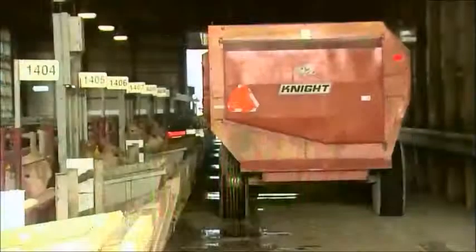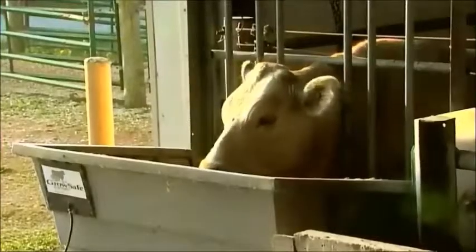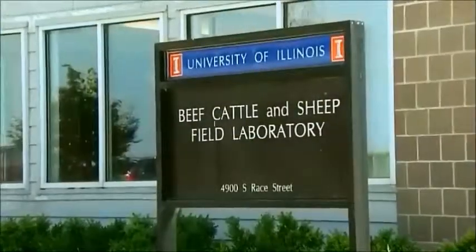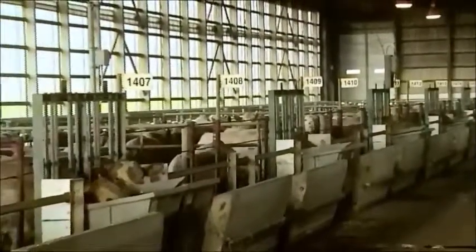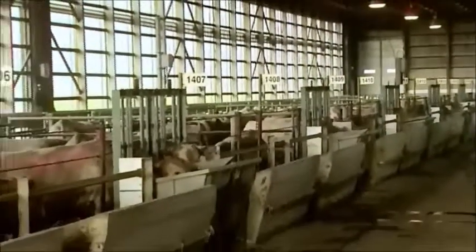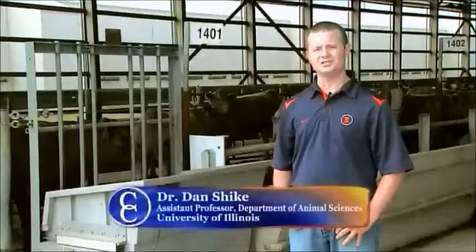One of the major challenges of feed efficiency research is collecting and measuring individual intake. But at the University of Illinois, they have a system in place which allows cattle to be maintained in a pen environment, yet have individual intakes recorded. We have a system called the GrowSafe system that allows us to do that.